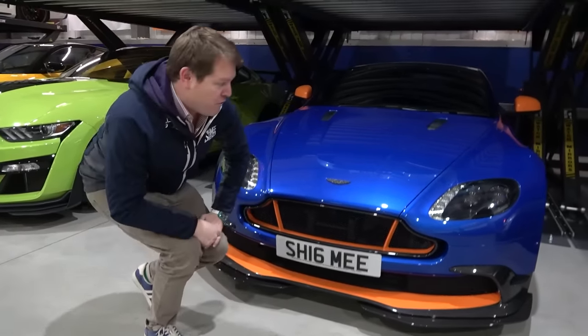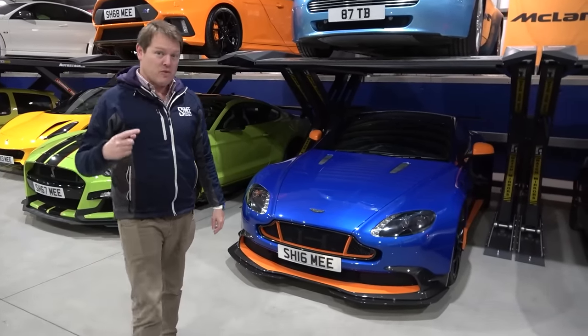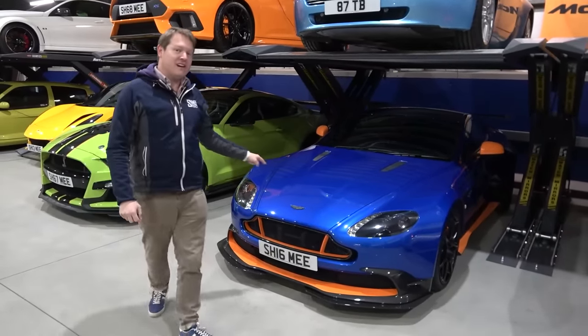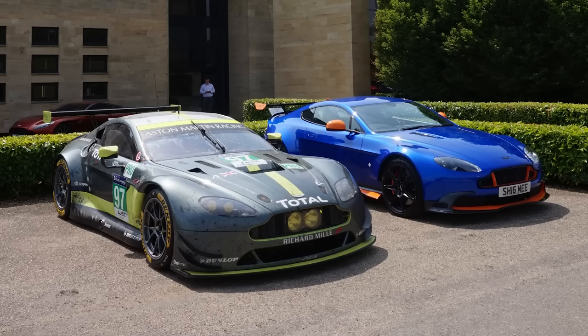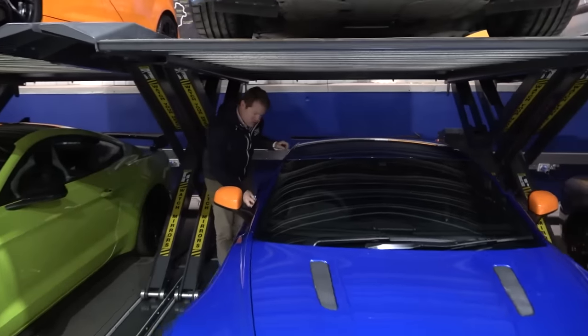It won at Le Mans, and in fact, the winning car at Le Mans actually came back to Gaydon when I was there, the Aston Martin HQ, with this car. So I got photos of this car right alongside the winner, which is super cool. Not only that, it also has a different plaque in the front. All of these are actually numbered out of 150.